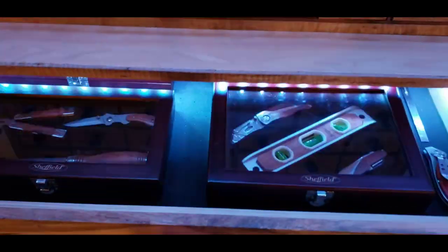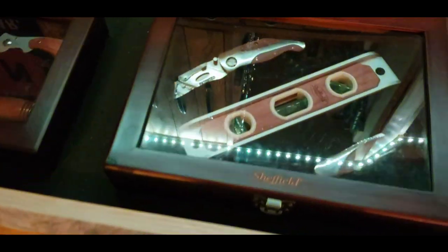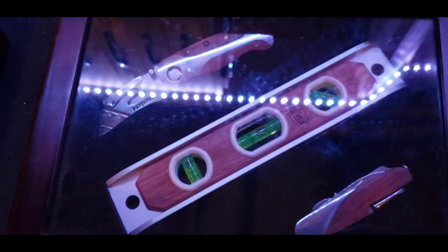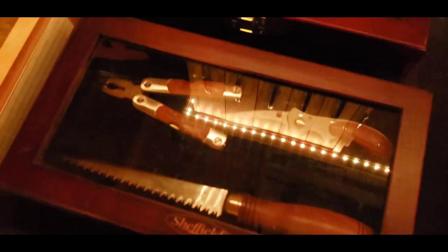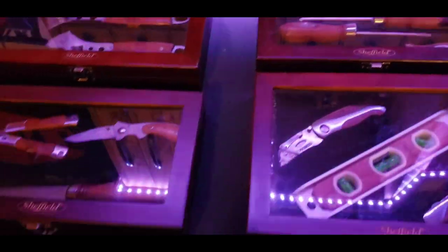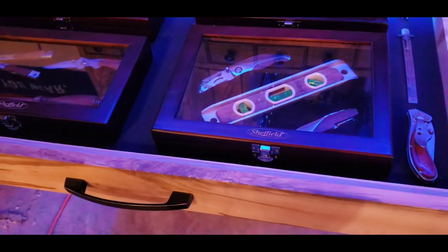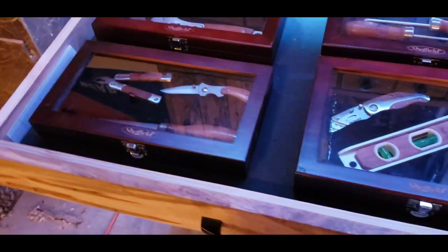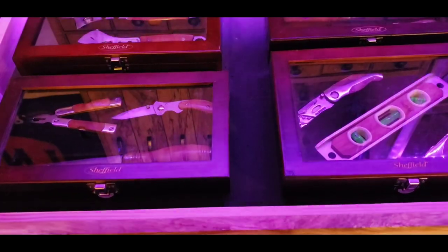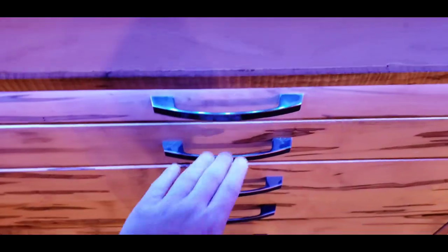So this first drawer, these were my dad's Sheffield tools. I got these for him probably 16 years ago or something. He never took them out of the actual boxes they came in. They were still like you just got them from the store. Dad was a stickler for keeping things kept up and neat. But I decided to get them out and display them here in remembrance of him. I actually made this tool cabinet in his name. And so I've got those displayed now.